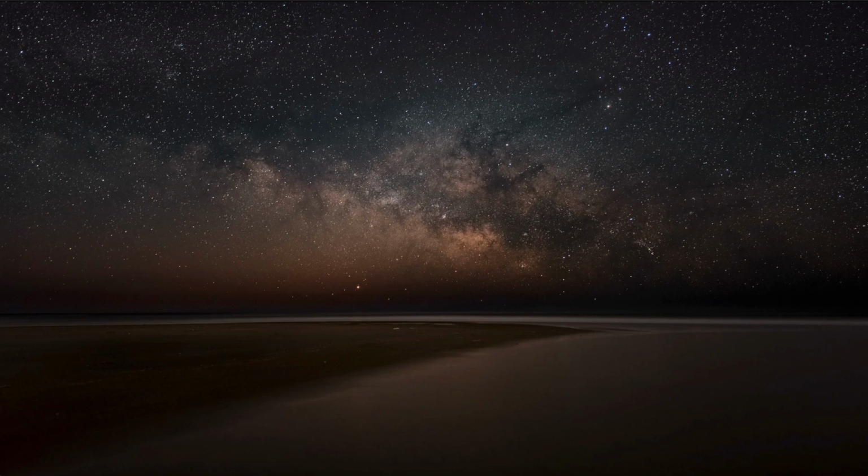This isn't just any cluster of stars. This is our home galaxy, a swirling collection of stars and dust and gas that forms the celestial living space for our solar system.